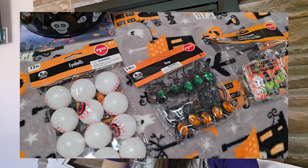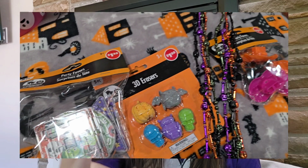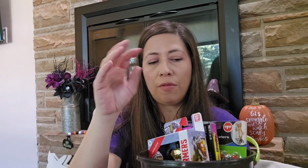Also in there, I just grabbed a bunch of filler items. I have them somewhere, I don't know where, they're in a bag. Just little eyeballs and fun little maze toys, spider rings, necklaces that have skulls and spiders and stuff on them. I'm just going to put those in for filler items along with some fun candy.